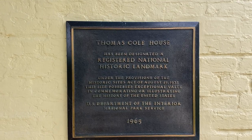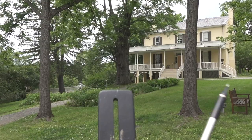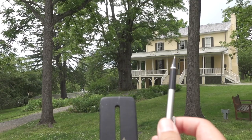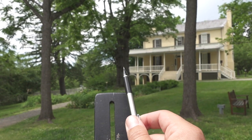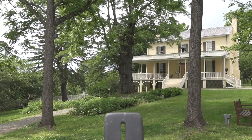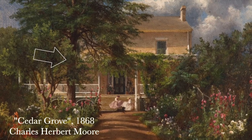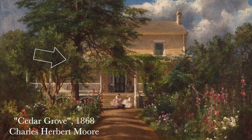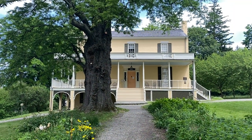So I brought my painting stuff, and I thought today we'd go do a little bit of plein air painting on the property. Let's go. So I like how the house is kind of hidden by these three trees in front. Count this one over here. This one right here, the big one, is I think the tree that's in this painting here of the Cole family at their house. Now, of course, this isn't done by Cole himself, but fascinating nonetheless.